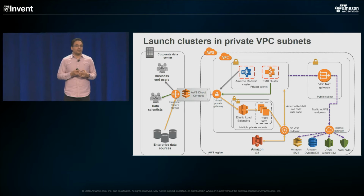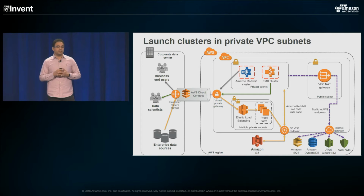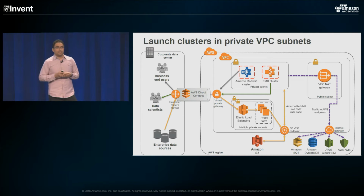In fact, your Amazon EMR cluster is protected by default using a pair of security groups that you can customize. For Amazon Redshift, you can choose a security group that you already configured. The second mechanism that you can use is network access control lists. Network ACLs apply at the subnet level, and thus you can use those to protect your public and private subnets. The final mechanism that you can use is your own customer router or firewall at your end of the AWS Direct Connect.